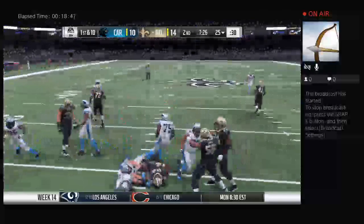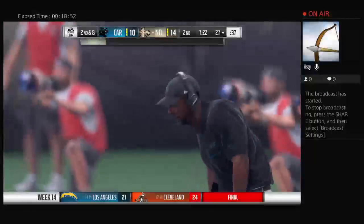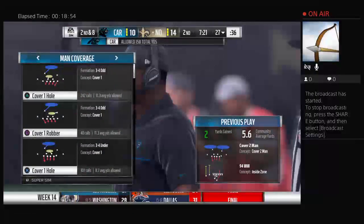Now a handoff here to his running back. And he'll fight forward to about the 27-yard line. 2 yards on the pickup there. It'll be 2nd and 8.